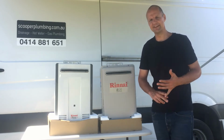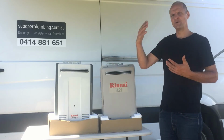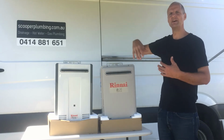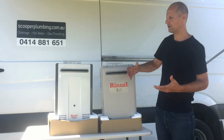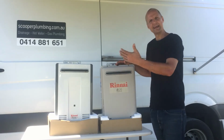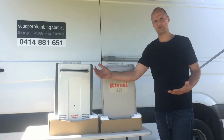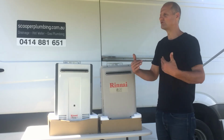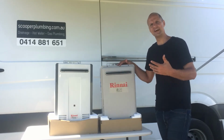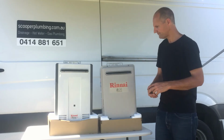They both produce 26 litres a minute hot water at 25-degree increase over cold. I explain this in a lot more detail later, how you can work out whether one of these systems is suitable for you. Having said that, they both use the same amount of gas in a tested environment under the same test as all the hot water heaters go through, continuous flow. These produce exactly the same to the button energy usage. They both use the same amount of gas at any one time when they're working through their greatest potential.